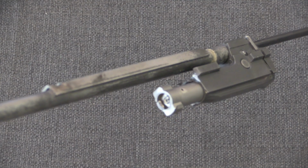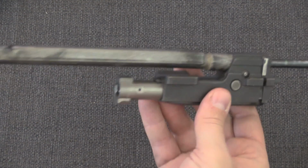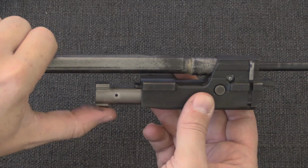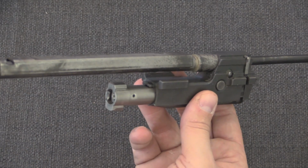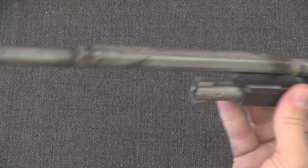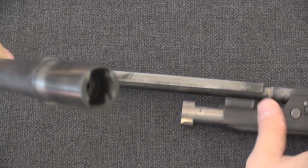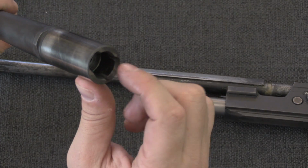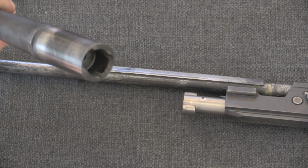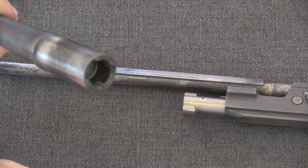So the unlocked position for the rifle is with the locking lugs vertical like this, and you want to make sure that it stays vertical while it's traveling and feeding, because if it starts to rotate during that process, it won't be able to go back into the trunnion, which, by the way, the trunnion is the barrel. You can see the cutouts here. This is very much like a two-lug version of an AR-15 system, where the trunnion is one and the same with the barrel.